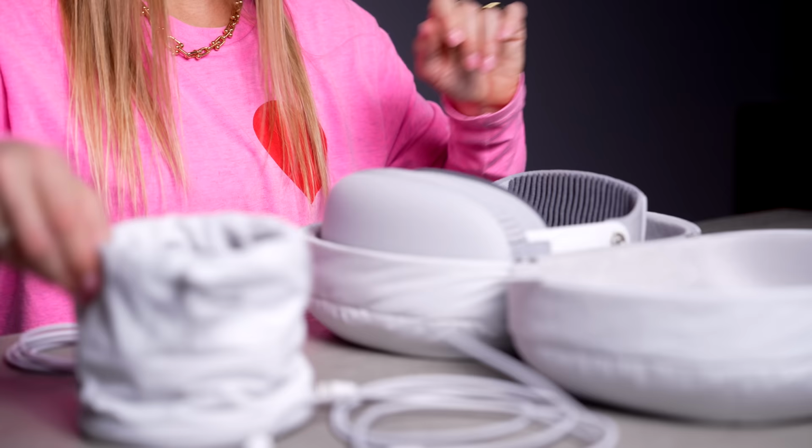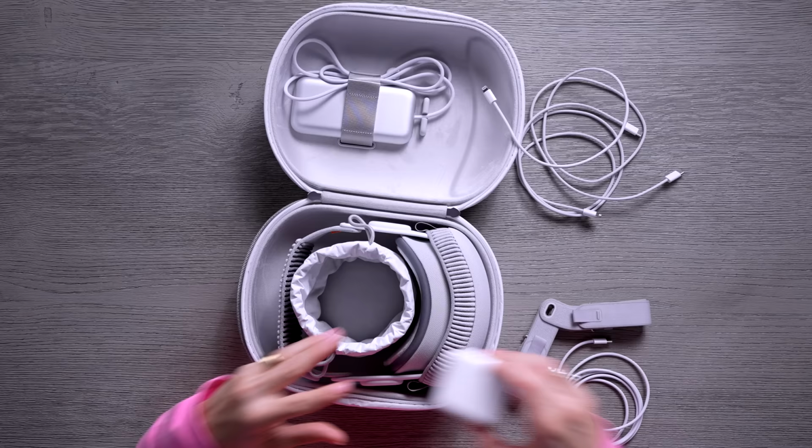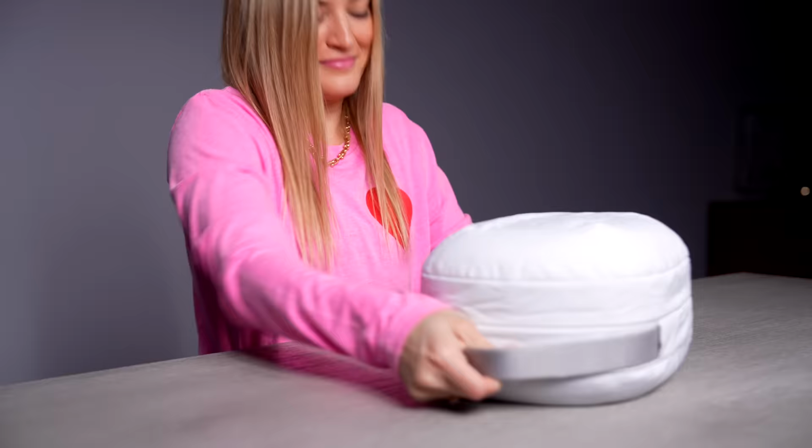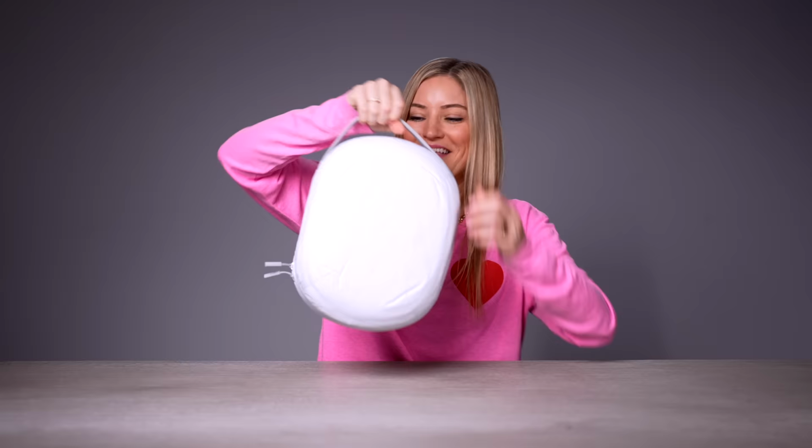And we've got this cute little bag to put all of our accessories in. Check this out. Look at this. I see why this was so expensive because it is a really nice case. I get it. And there we go. Apple Vision Pro is ready to go.